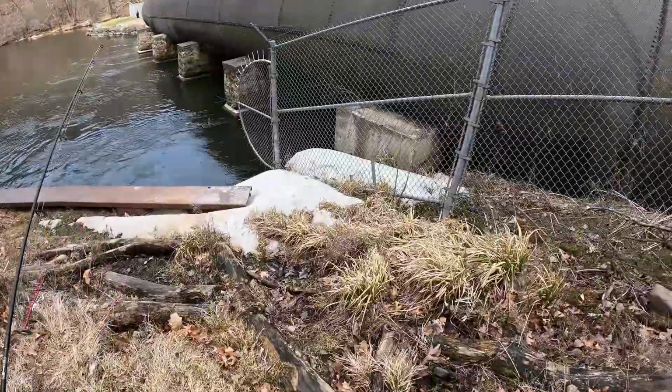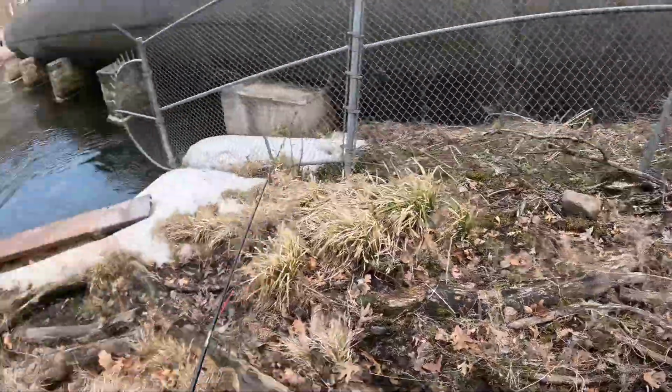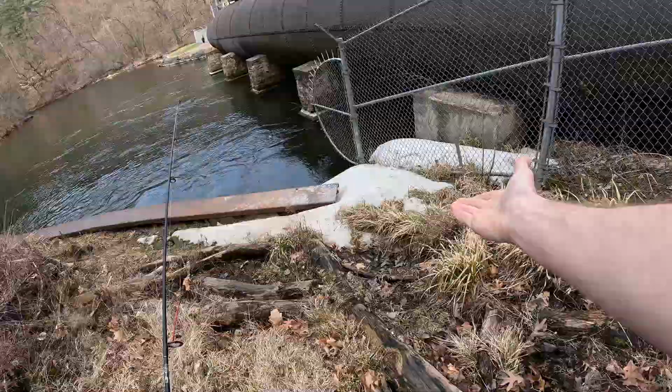There is still some snow down here. That's crazy because there's literally not any snow anywhere else. Why?